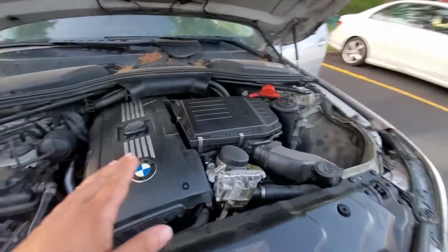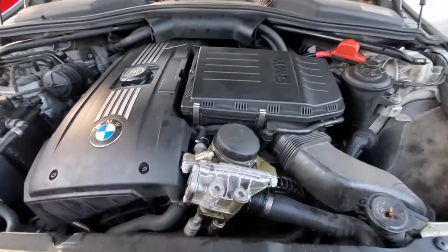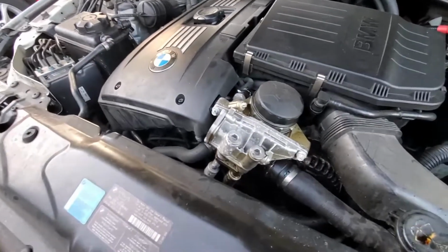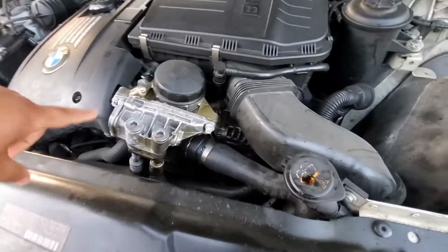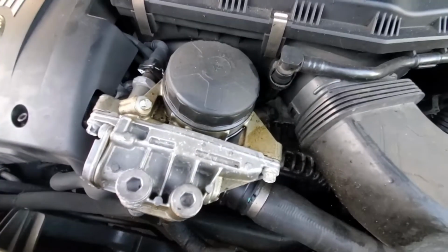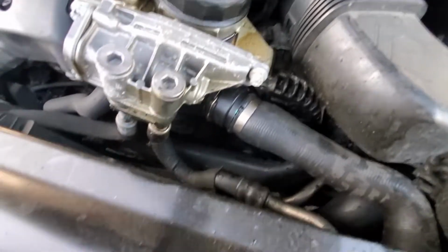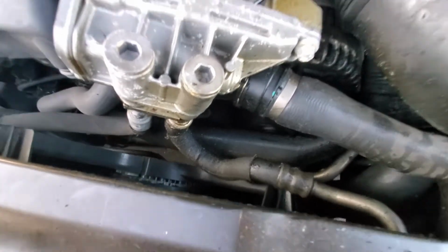If you look over here, the very obvious, it's a BMW. It leaks oil and it leaks coolant. So if it doesn't do any of those, it's not a BMW. So over here you have the oil filter housing. It's leaking on the alternator. That must be done very quickly, and it also leaks over here.